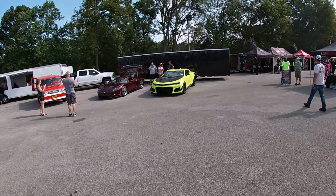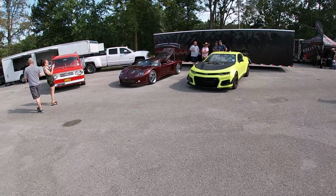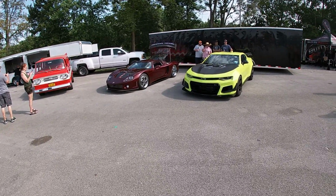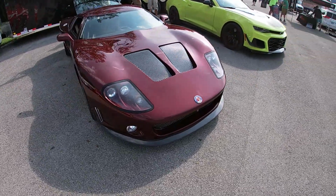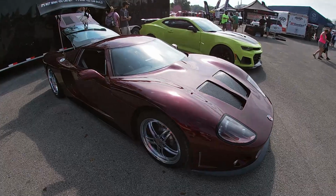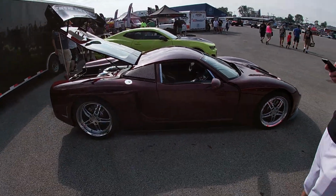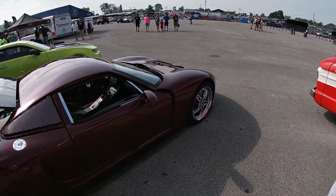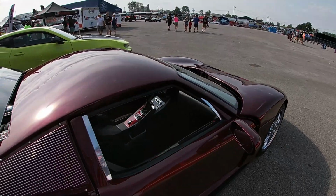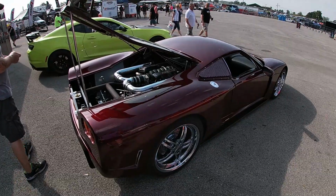Brand new ZL1 next to something. Oh, I wonder if it's one of those kit cars. I don't even know, dude. That thing looks crazy. Factory 5. It reminds me of a Ford GT kind of from the front right there. Look how low this thing is. It really does. I really don't know what this car is. It's a manual. I mean, dude, the roof of the car is lower than my waist. Look how small this thing is. The engine bay looks crazy.